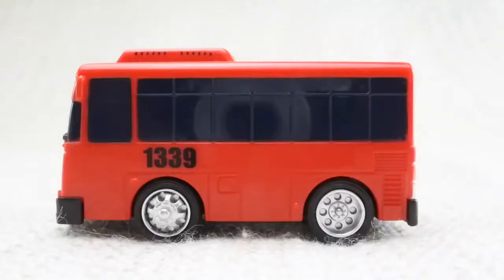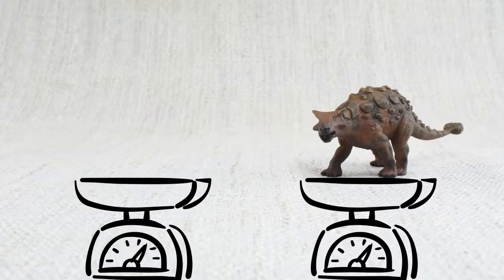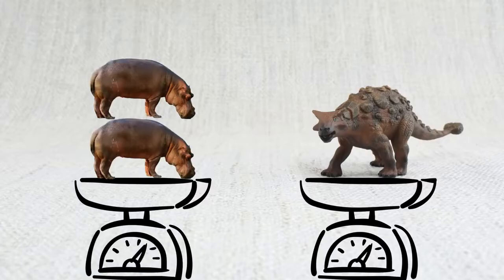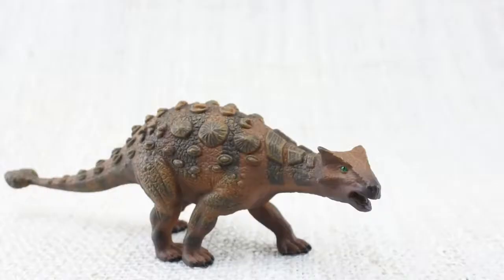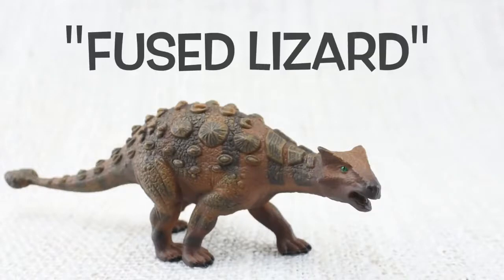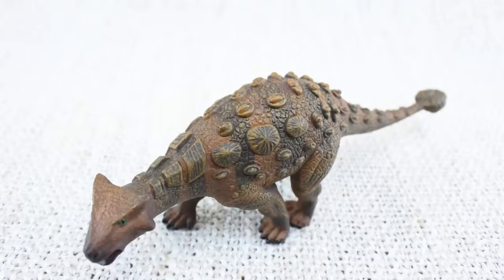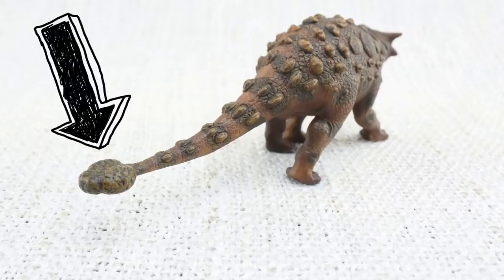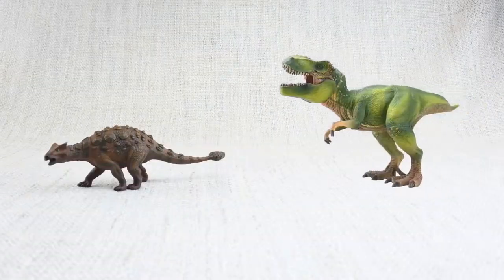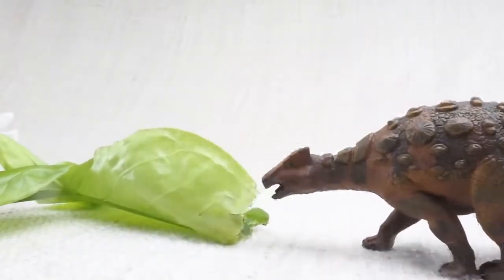So what have we learned? We learned that Ankylosaurus was as big as a bus and as heavy as 2 hippos. It was like a tank covered in armour. Very tough. Ankylosaurus means fused lizard because its bones were fused together. But while the top was hard, its underbelly was very soft. It had a big club on its tail to defend itself against dinosaurs like T-Rex. It ate very low leaves and plants because it wasn't very tall.